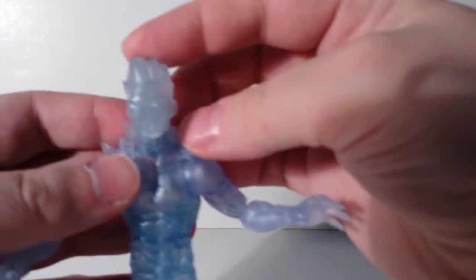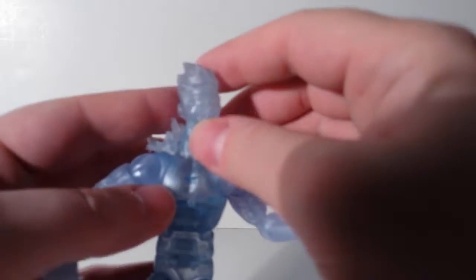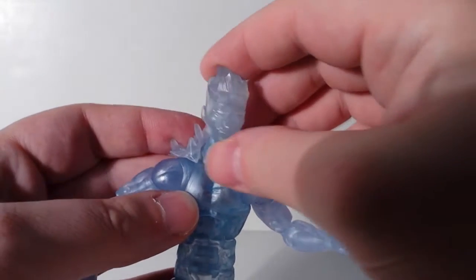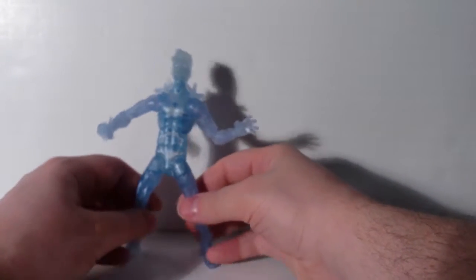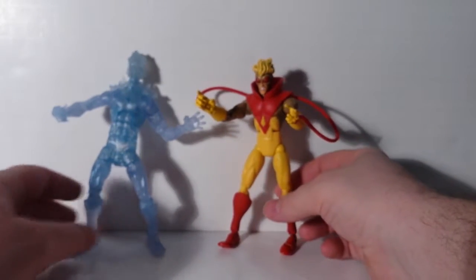The only complaint with this guy that I have is the head has some of the face a bit glossy. I tried washing this with dish soap thinking it was just maybe some mold release or oil, but I don't know. It's partly glossy, partly matte. Don't really notice it so much though. And I'll probably keep Iceman because I bought the old Toy Biz Pyro to keep him company. He's a bit smaller, but not too bad.